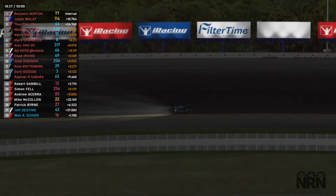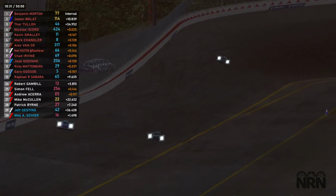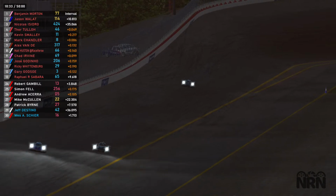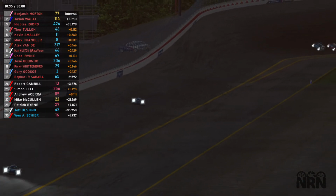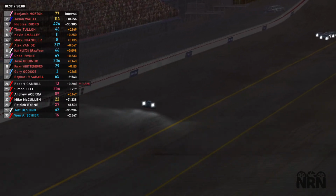Nobody at the front of any of the classes thus far have made their first pit stop. Feel it is going to get pretty well spread out here, and we'll do our best to keep everybody sorted out for you.